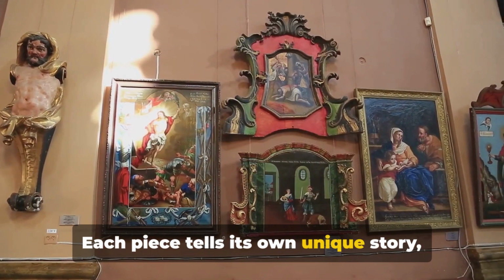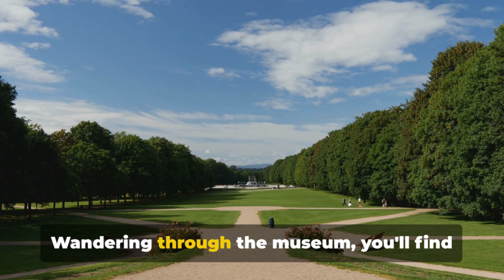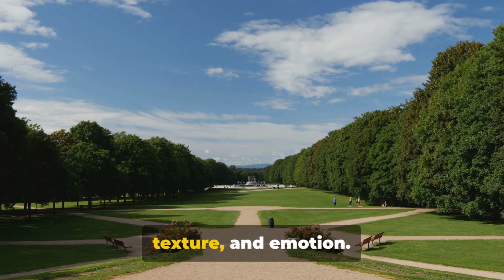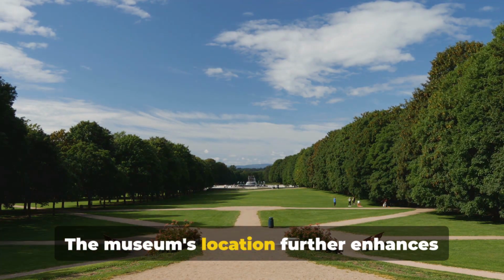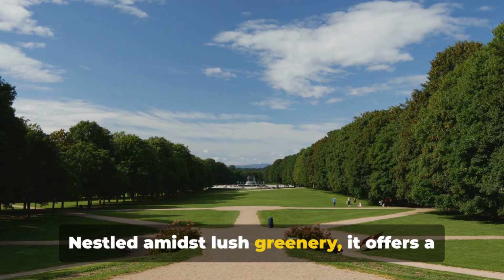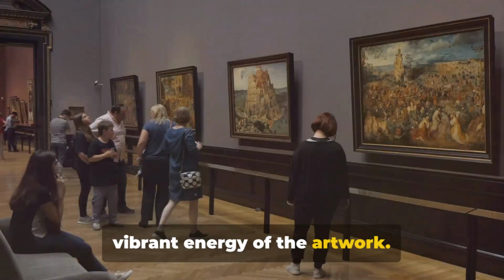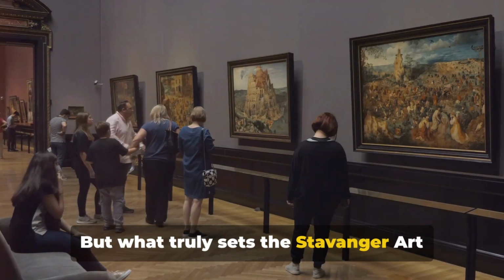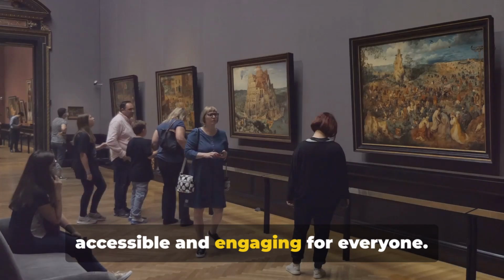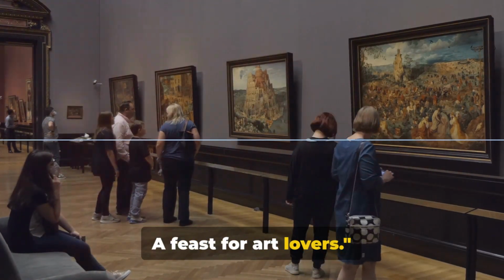Each piece tells its own unique story, inviting you to dive into the minds of the artists. Wandering through the museum, you'll find yourself immersed in a world of color, texture, and emotion. The museum's location further enhances this experience. Nestled amidst lush greenery, it offers a tranquil setting that complements the vibrant energy of the artwork. But what truly sets the Stavanger Art Museum apart is its ability to make art accessible and engaging for everyone. It's not just a museum, it's an experience, a feast for art lovers.